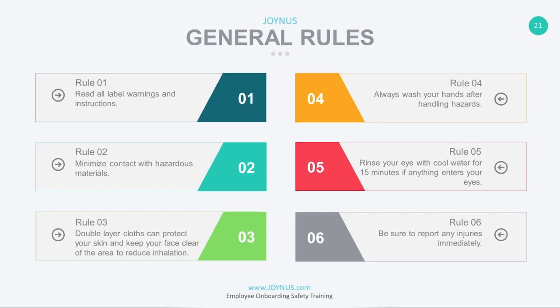Be sure to read all label warnings and instructions. Follow instructions, for example, more does not mean better. Next, minimize contact with any known hazards. Third, it's alright to use double-layer cloths or gloves to protect your skin and keep your face clear of the area to reduce inhalation. Next, always wash your hands after handling anything hazardous.